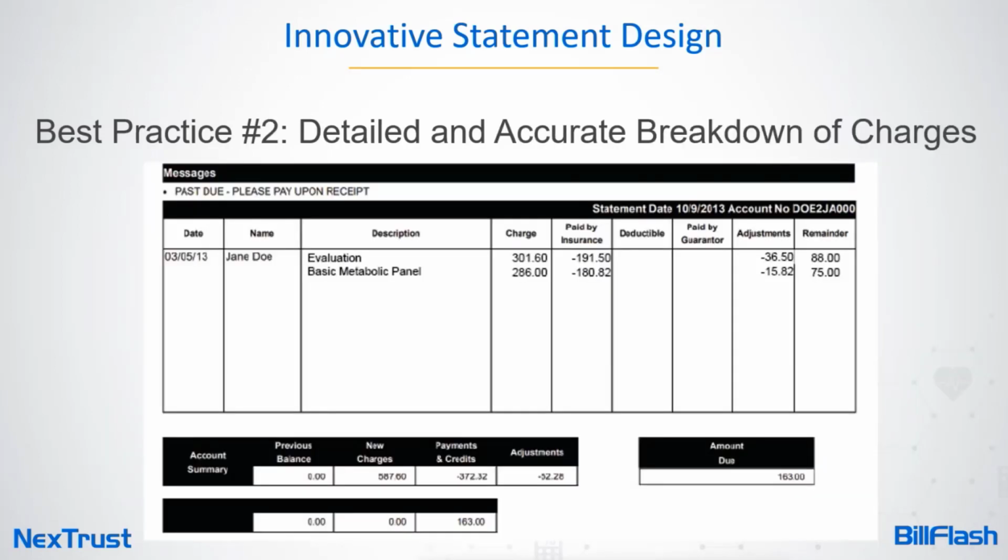Number two is detailed and accurate breakdown of charges. An itemized statement that breaks down charges in detail is important for transparency. The statement should provide an outline of services provided as well as related costs. Itemized billing gives patients clear insight into what they are paying for. It helps patients distinguish insurance-covered services from out-of-pocket expenses.